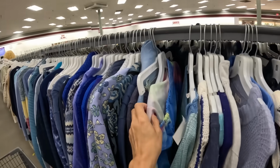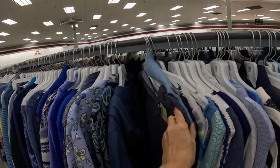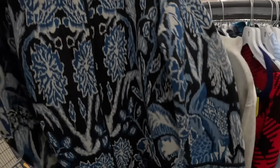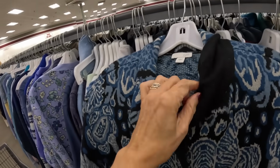All right, obviously we're not going to go through every one. This store is filled with clothing, and this is only half of it. Oh, this is pretty. This is a duster coat and a sweater. Who is making that? Oh, it's J.